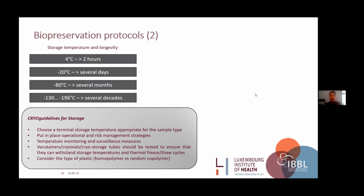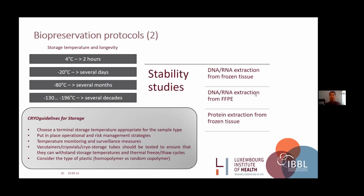Having established these standard operating procedures at IBBL, we still follow up the stability of our assays and the samples. Currently, we have 15 projects ongoing. Some of them are listed here. As an example, DNA and RNA extraction from frozen tissue stored in 2 different locations, -80 degrees and liquid nitrogen, -196 degrees. The samples are processed and the derivatives are characterized for yield, purity, integrity, and applicability for downstream research.